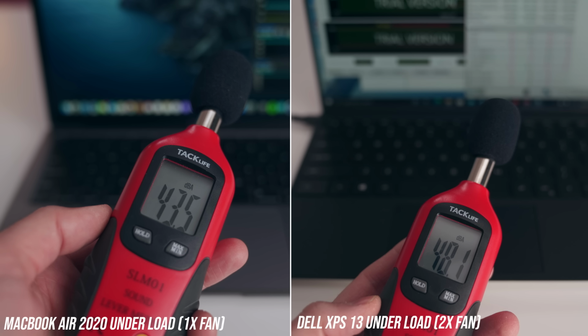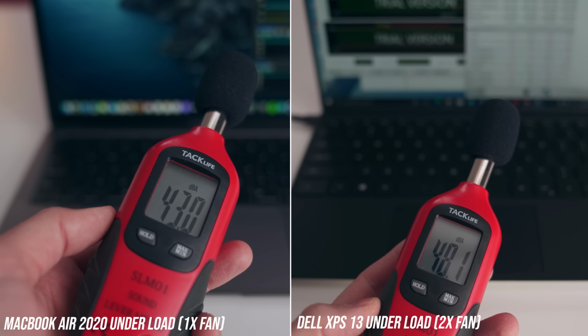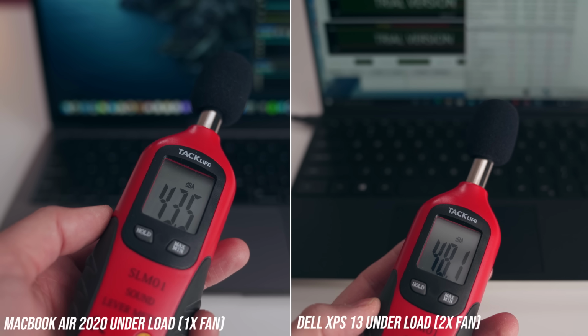And that also brings me to fan noise. On the MacBook Air, the fan is constantly on no matter what you're doing. It has to be on to help get that heat outside of the chassis. Whereas on the XPS 13, it takes a little bit more for the fans to start getting activated.